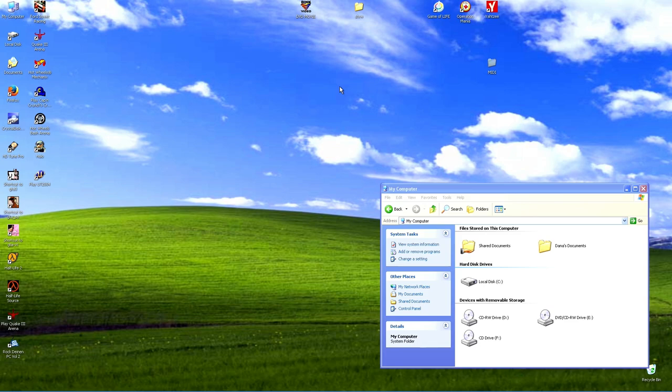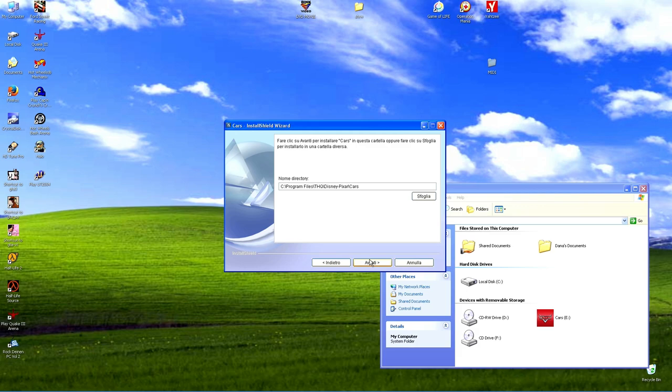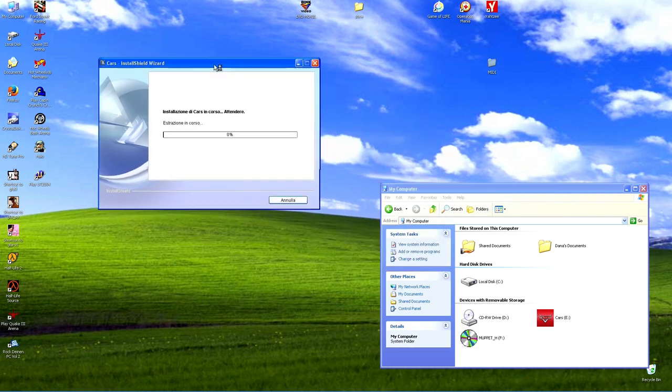So our first DVD game is Cars, Disney Pixar, of course. The Disney games typically don't work very well, so I hope this one does. But with that, here is our first CD game going in, and this is Muppets. I guess this is in Italian. Well then.